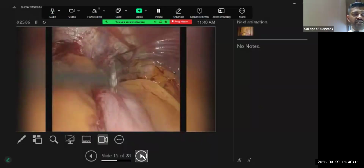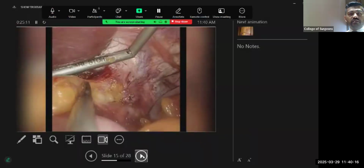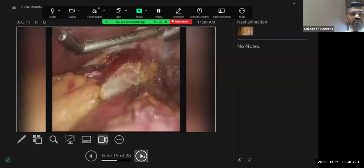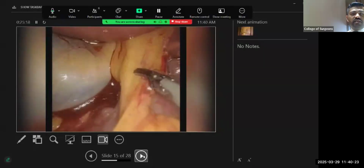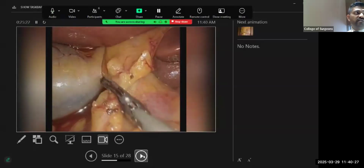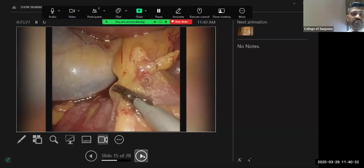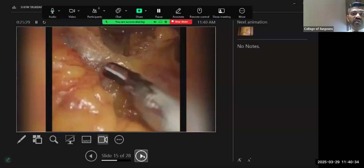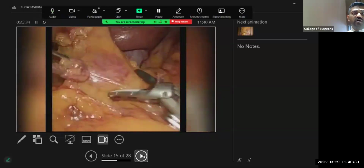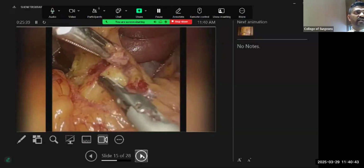Okay, so this is on the other side, left side dissection. Okay, so now the esophagus is gradually being mobilized, and now starts the lymph node dissection. Okay, so this is the hepatoduodenal ligament. You can see a lymph node there. Okay, which is often called the hepatic artery node.